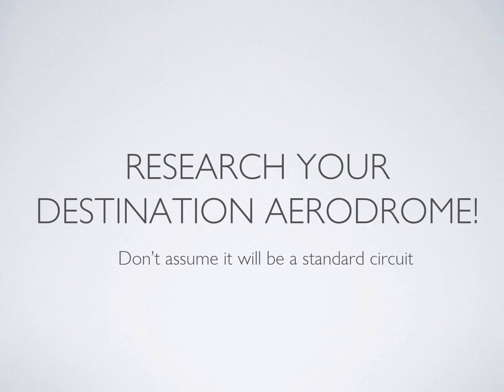So in case I didn't really get my point across, it's really important to research your aerodrome just to make sure that you know what you're doing and don't assume it's a standard circuit. As I've noticed, many aerodromes around this area are not.